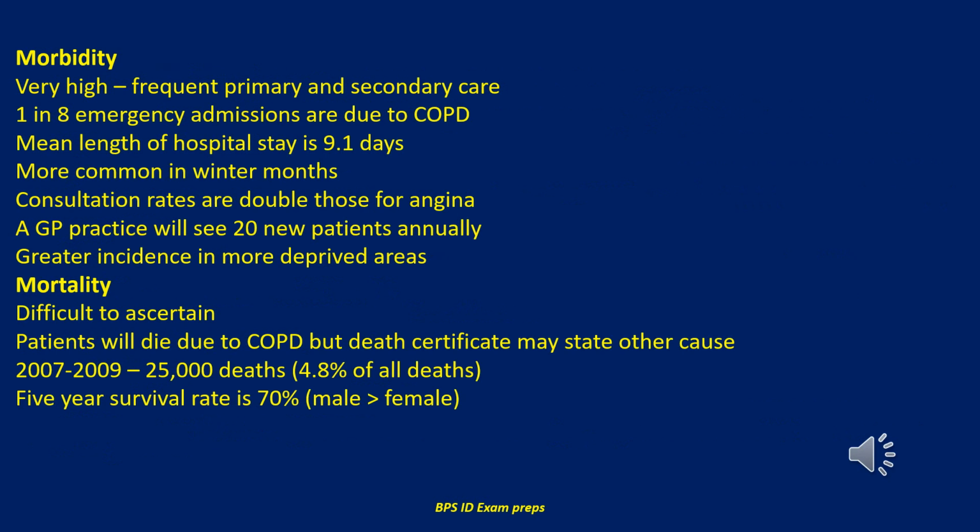Regarding morbidity, it is very high, involving frequent primary and secondary care. 1 in 8 emergency admissions are due to COPD. The mean length of hospital stay is 9.1 days. It is more common in winter months. Consultation rates are double those for angina. A GP practice will see 20 new patients annually. There is a greater incidence in more deprived areas.